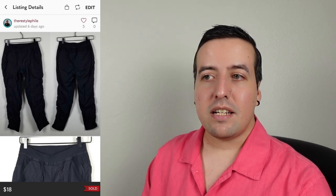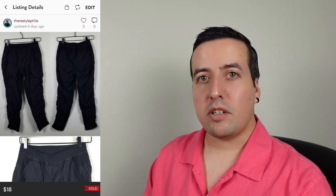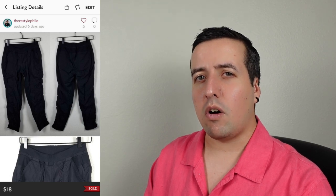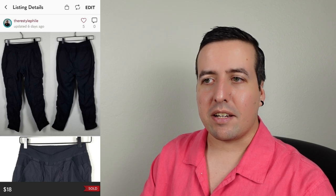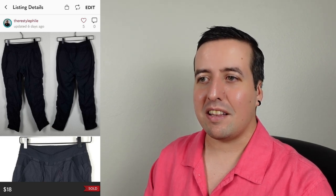Typically, I would want a higher price for Lululemon, but these actually did have a hole towards the inner thigh, so I was willing to take a much lower offer than what I would typically list these for.